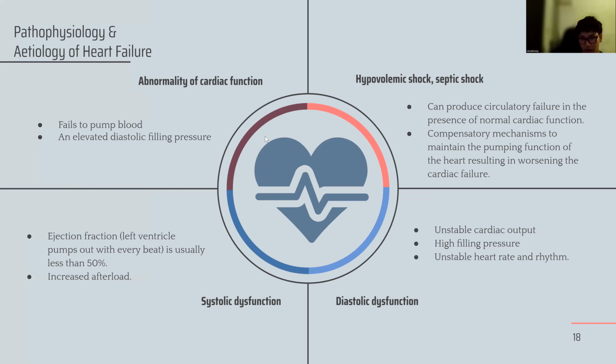The pathophysiology of heart failure is a state in which the heart, through an abnormality of cardiac function, fails to pump blood at a rate commensurate with the requirements of metabolizing tissue, or is able to do so only with elevated diastolic filling pressure, which will then result in circulatory failure. Various non-cardiac conditions, for example hypovolemic shock, can produce a circulatory failure in the presence of normal cardiac function.